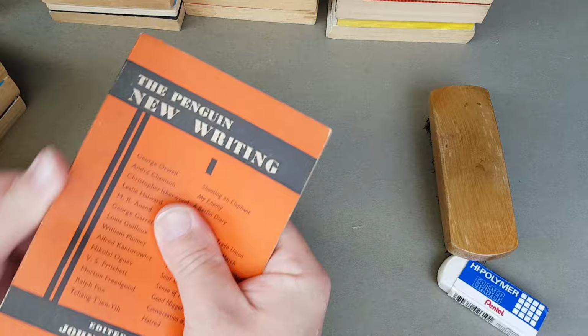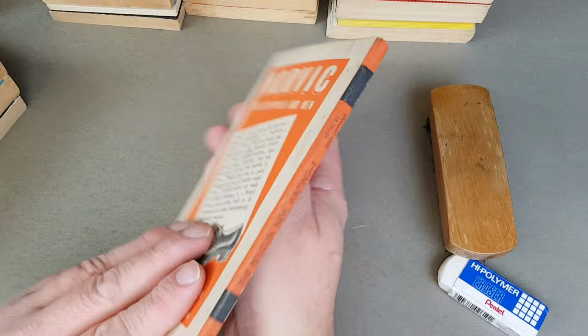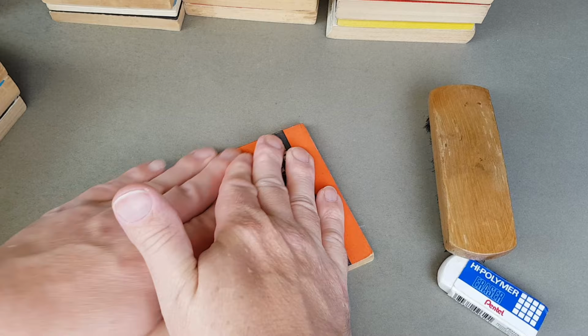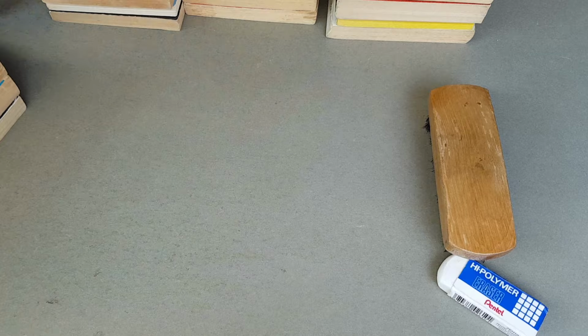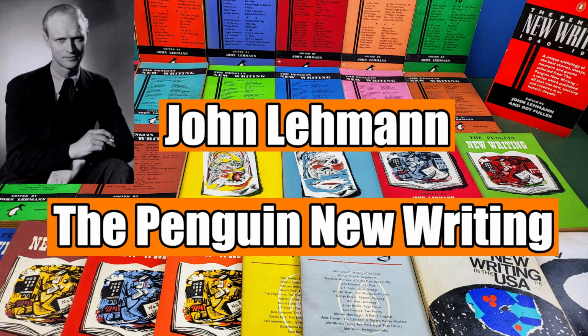You saw it here, and it's not an expensive book. One in that shape, because that is unusually nice for the first Penguin New Writing, I would be tempted to put like £4 to £5 on that. But the rest of the series, even the wartime ones, are only about £3 each. It's a cheap series to collect. Anyway, very interesting though, very interesting. I've done a whole video on the series, which I shall pop a link up to right now for you.